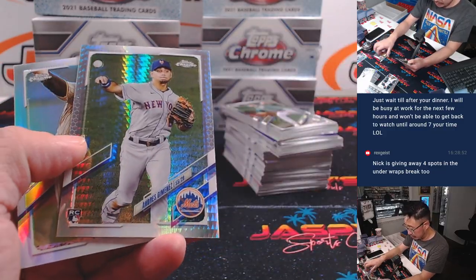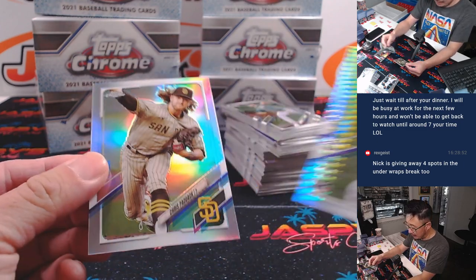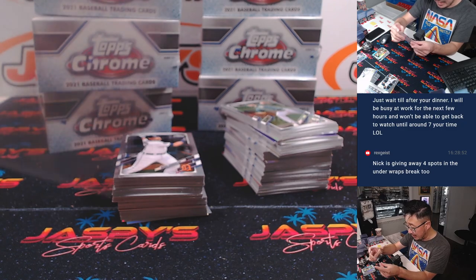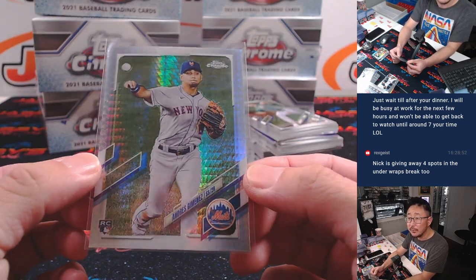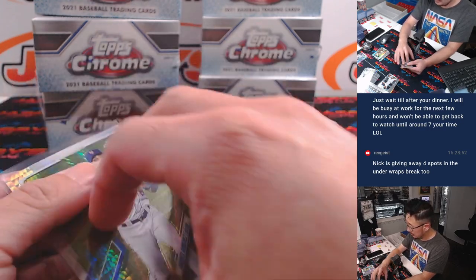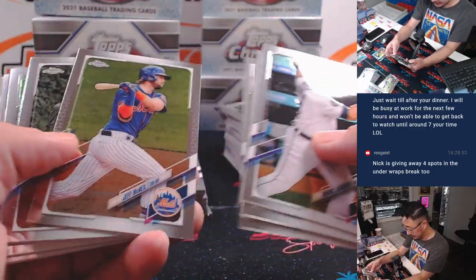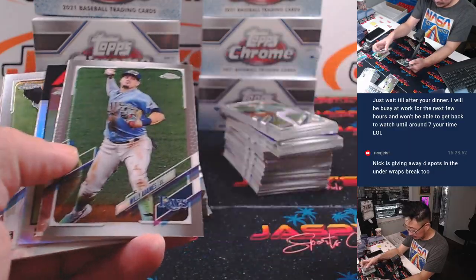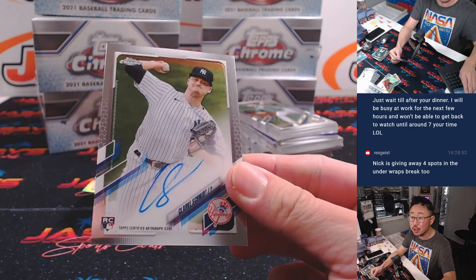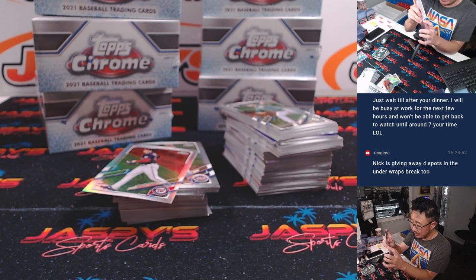Inserts will ship, those parallels will ship, the no vet commons, but obviously that's not common, that's a refractor, so that will ship. Andres Jimenez Hyper will definitely ship. Rookie, Mets edition, AL East, Steve. Turning out to be a solid ball player. Nice Ohtani, and our first auto is a nice one too, Clark Schmidt. Rookie auto for the Yankees. That's going to be AL East. Steve with the AL East.